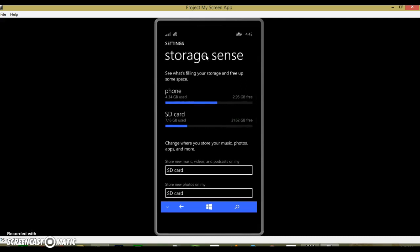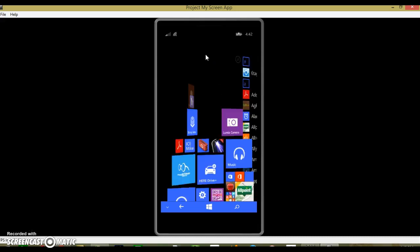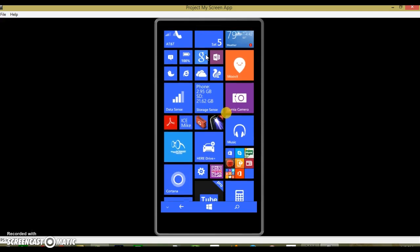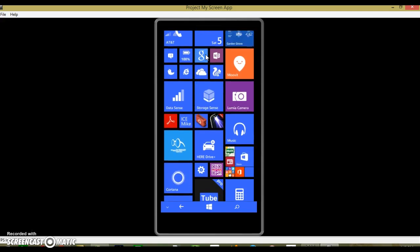Now, I should say not all videos or not all apps can be moved to the SD card, but quite a large number can. So just be aware that some apps may not want to be executed on those cards. Now, those are two of the really important live tiles.